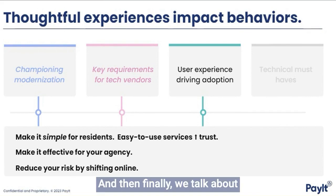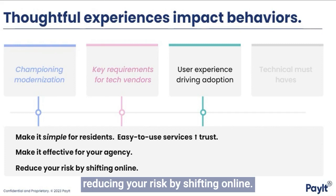And then finally, we talk about reducing your risk by shifting online. And so a lot of folks here would probably cringe at the PCI, right?